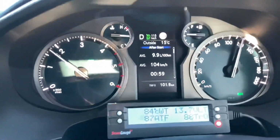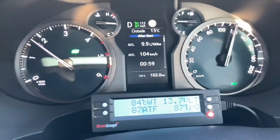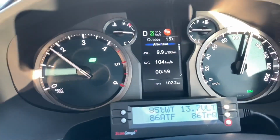Anyway, that's about it. There it is. You can see it's still 87, 84 at the coolant, 87, 87. Pretty boring, but that's what happens with the torque converter staying locked.